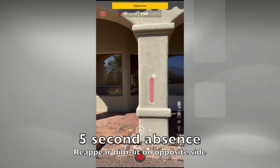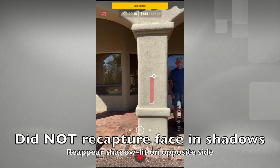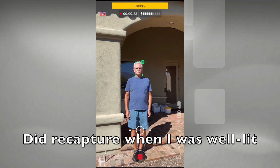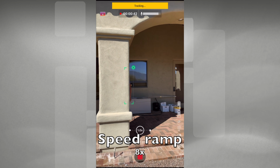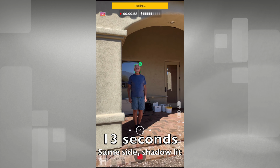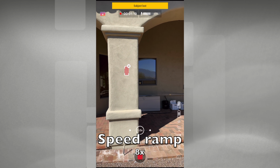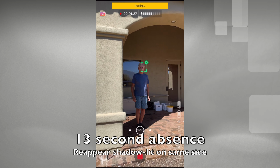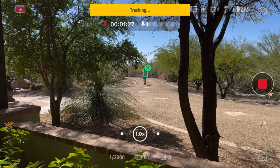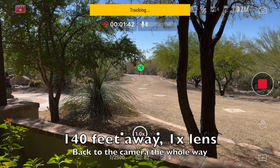I tested this by hiding behind a 2.5-foot wide pillar for variable lengths of time and either popping out on the other side or the same side. The good news was I could disappear for up to 14 seconds and reappear on either side with successful retracking, though I had slightly better success when my face was not in shadows and if I reappeared near the same spot that I disappeared. I tested how far away it can track, and it didn't lose track up to 140 feet away with a 1x lens.